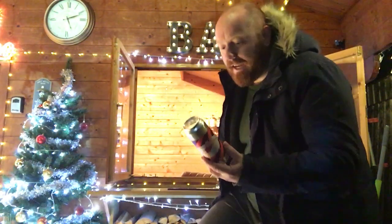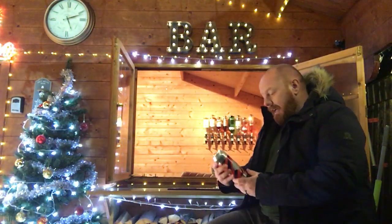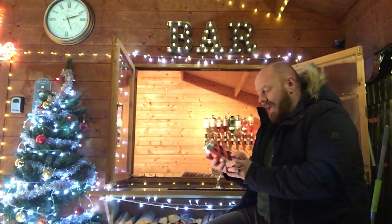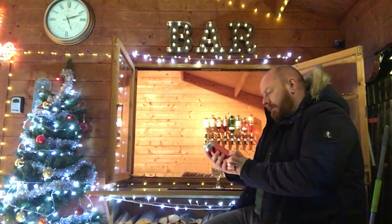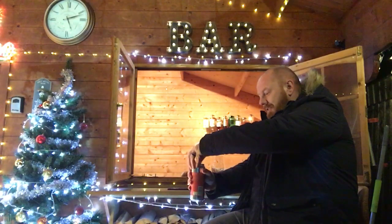Picked up this can in my local beer shop, which is literally called Beer Shop in St Albans. Really looking forward to this one. As ever with Lervig, really random artwork on the can. But yeah, looking forward to it. 440ml can. Enough waffling. Let's get it out and listen to the hiss.